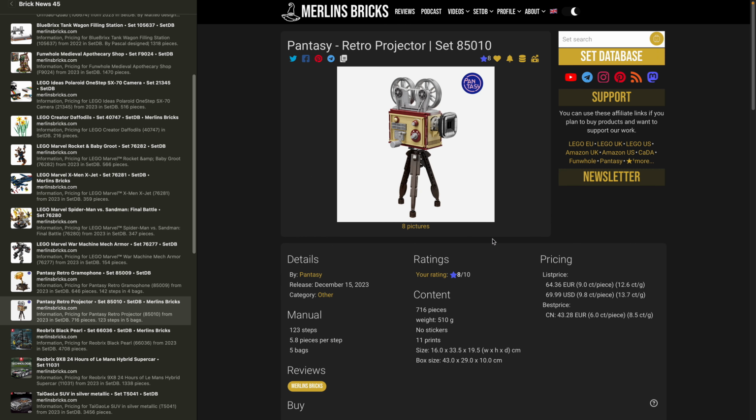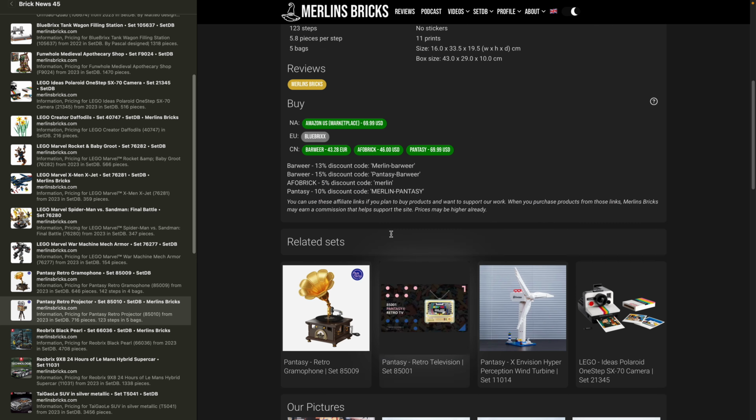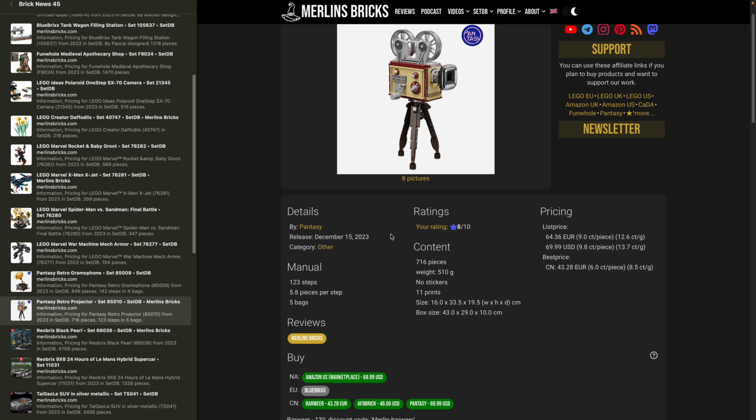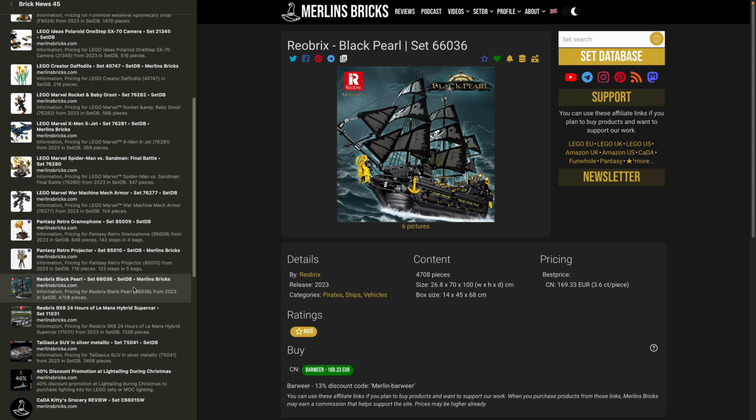And the sister set, if you will, is a retro projector. The 85010 is like a cinema projector, I guess. We also did a review on this one, $70, 9.8 cents a piece. However, you get some electronics. There's a lens actually in there because this projector actually does work. I will come to that in a second. There are a couple of prints in there again. No stickers. So quite nice. GoBrixx pieces in both sets. So yeah, you get a lot of value for your money, but it's not cheap, let's put it that way.